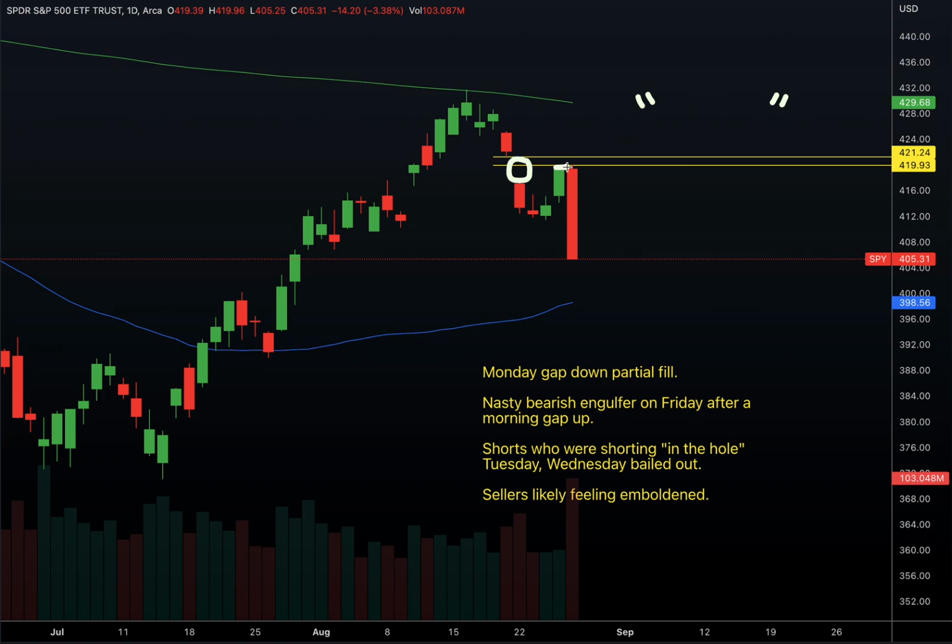Why was it that on Thursday we couldn't make that full completion through the gap area? And on Friday, obviously, we know it was the end of that little squeeze to the upside. So a couple of psychological takeaways here. Again, Monday partial gap fill, that's a bearish implication. Buyers should have been stronger there.